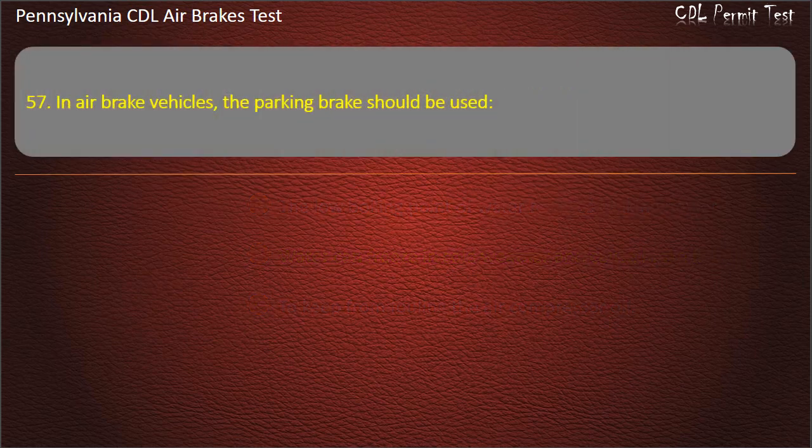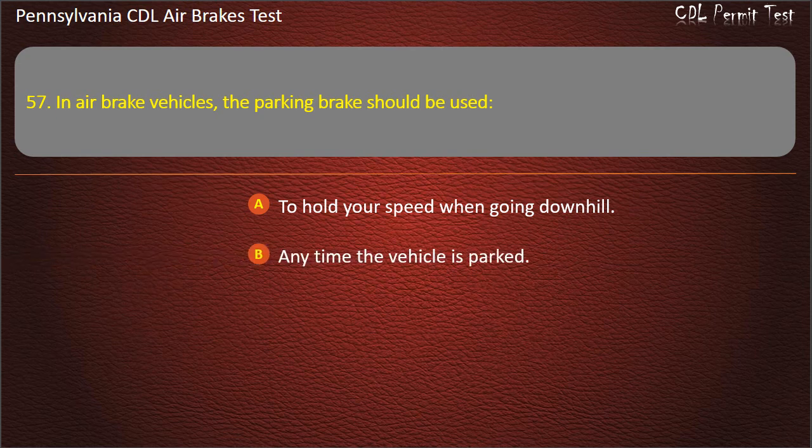Question 57. In air brake vehicles, the parking brake should be used to hold your speed when going downhill. Anytime the vehicle is parked, as little as possible. Answer. Anytime the vehicle is parked.